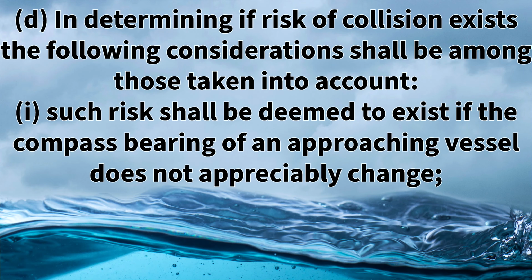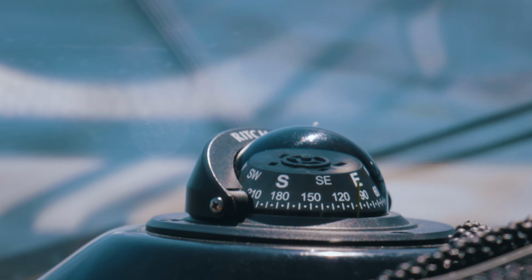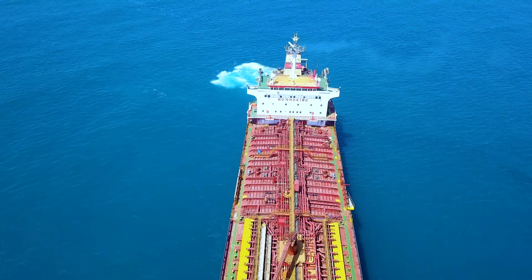Rule 7d item 1 states, in determining if risk of collision exists, the following considerations shall be among those taken into account. Such risk shall be deemed to exist if the compass bearing of an approaching vessel does not appreciably change. So what this is saying is that if you have an approaching vessel and the compass bearing of that approaching vessel is not changing, then a risk of collision exists. What you should see that approaching vessel do is make a large course change, which will result in a large compass change, to let you know that they have identified that the risk of collision exists and they've taken appropriate action.